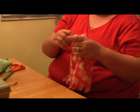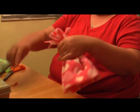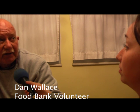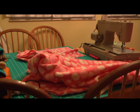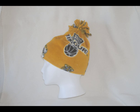Wallace's goal was to raise at least $100 a month. That way she could buy enough food so that every family could get some sort of protein, like rice, beans, or eggs. And her husband Dan thinks it's wonderful. I think it's great. She's been making hats for the kids at church on the coats that they gave away at Christmas. And I think it's great. I think they can use the money and use the food.